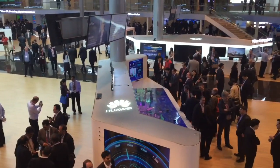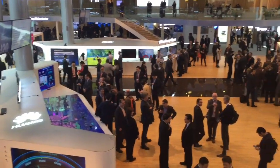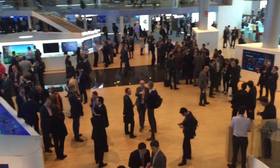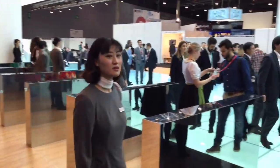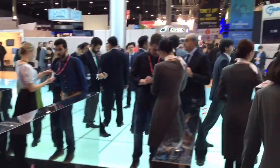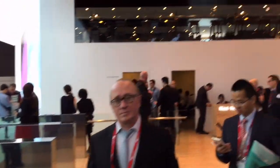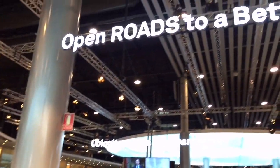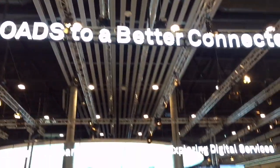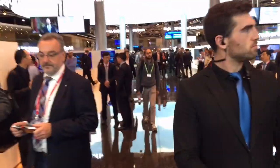4.5G, which is unique to Huawei. Internet of Things in the back, connected car, and the entrance. Beautiful. Okay, this is a really big hall, and all the visitors, of course, are being checked in a nice way. And it's absolutely huge. And there's a lot of people here, so let's take a look.